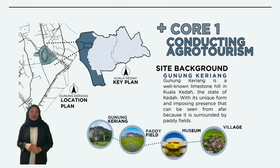Okay, now I will explain about the site background. The site that I have chosen is at Gunung Kerang. In our master plan in Kuala Kedah, Gunung Kerang is located at Core 1, which is for conducting ecotourism. Gunung Kerang is a limestone hill that has a unique form and imposing presence that can be seen from afar because it's surrounded by paddy fields.